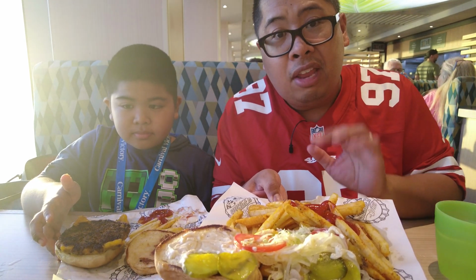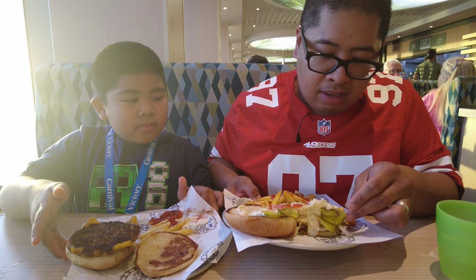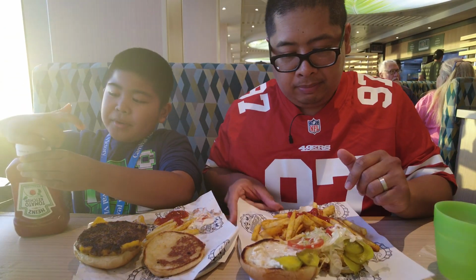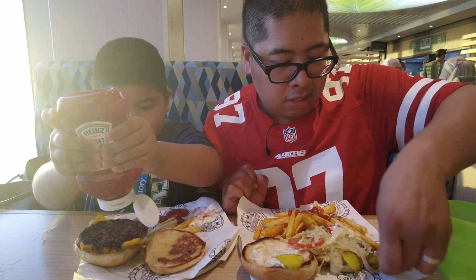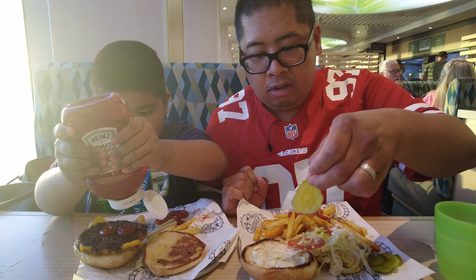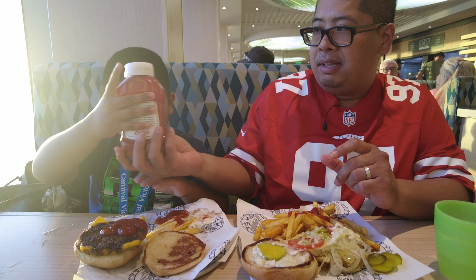They have different toppings, but I got lettuce, tomatoes, onions, and pickles. And Jaden just got cheese and the beef patty. And I'm gonna put ketchup. Yes, he's gonna put ketchup. I think there's too much pickles on mine. Just need a couple slices. Oh, looks like they put some special homemade mayonnaise. Can I get some ketchup, please? Okay. Alright.